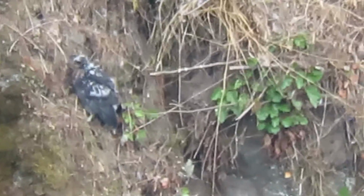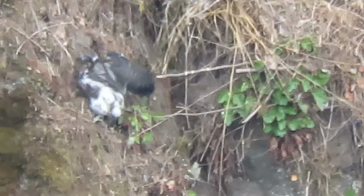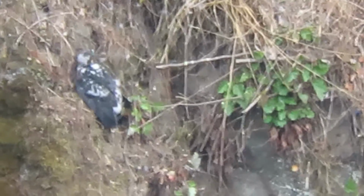Seems to be making progress. It can hang on pretty good. That's a treacherous spot on this eyrie. They had one that slipped over the top when they're really young. We lost that one, so. But now this one here should be able to make it. He can use his talons and hang on pretty good.